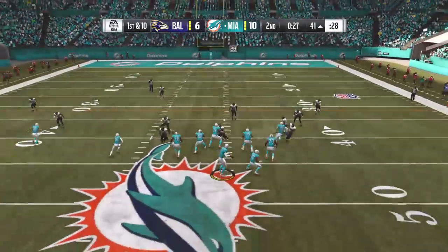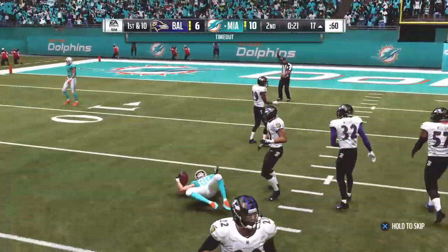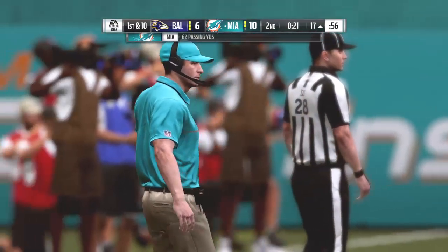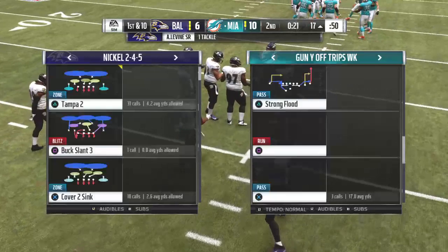Detroit! The throw on first down with Osweiler. Over the middle, it's Amendola. And now before this first down play, we're going to get a timeout here, as the clock will stop with 21 seconds to go here in the first half.